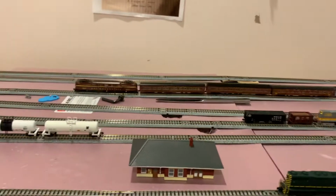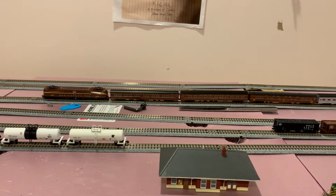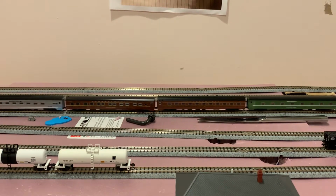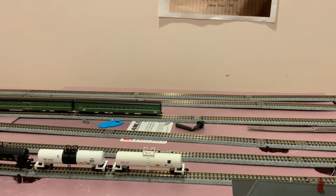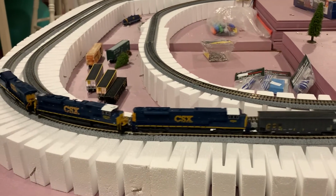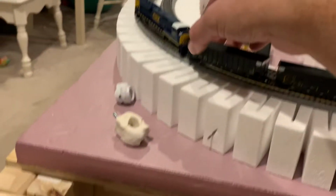But here's my GG1 set that I got, and that's Kato. Very nice, and I've got 8 passenger cars, Penn Central. And then we have CSX for my son. Oh, and of course, right on cue, there is a derailment.